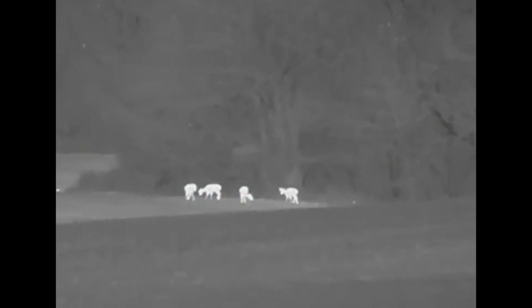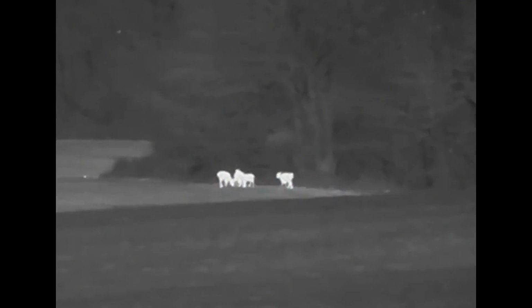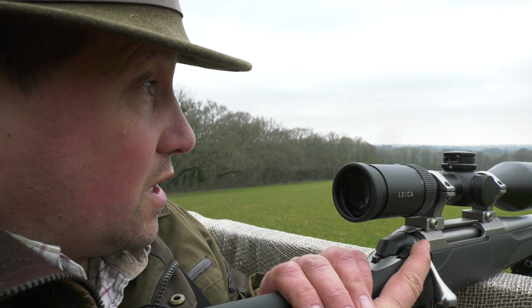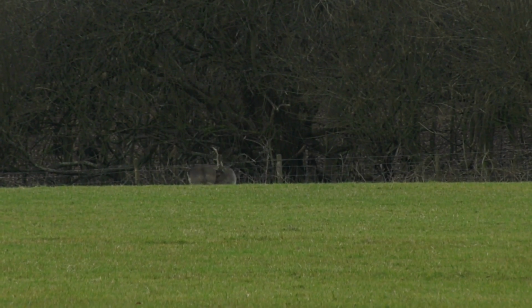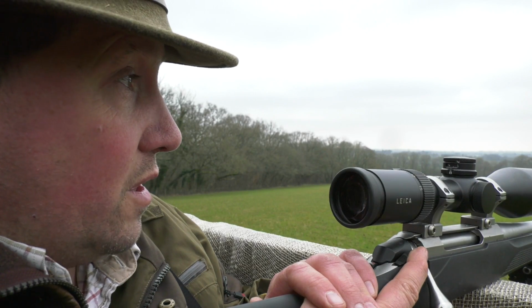Paul was out on another bit of ground this morning as well, and he spotted this group of deer, and then just in the lee of the field here we can just see the sorrel in the group just above the line here. But everything else, there's about 20 deer there apparently, but they're all unsighted at the moment, just in the dead ground in the field in between us and the wood. They're about 220 yards away at the moment.